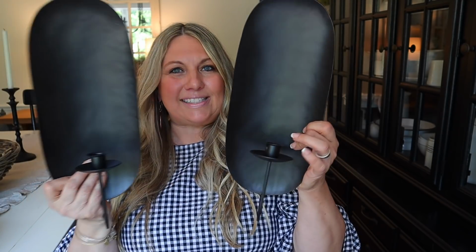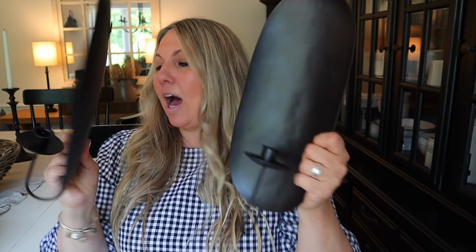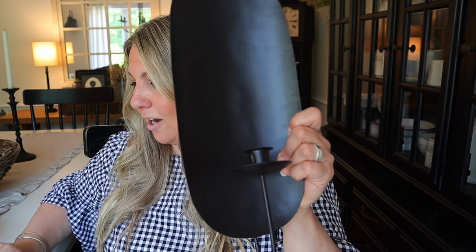But I just loved the way these look. I just love that look of them. So I ended up buying two. If you've been on the hunt for these taper candle sconces, they just remind me of Williamsburg. I just love the simplicity of them. I'll include a link for them down below.